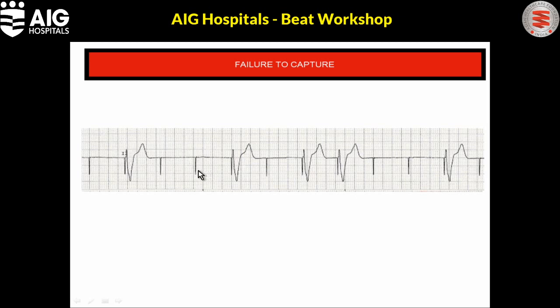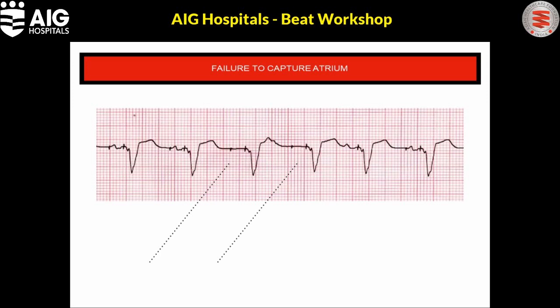Failure to capture is one of the very serious complications of the pacemaker, because the patient will essentially be in brady, and if this does not capture, it will lead to asystole, and it can lead to syncope or sudden cardiac death due to pacemaker malfunction.